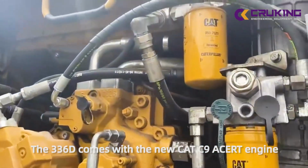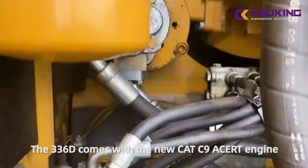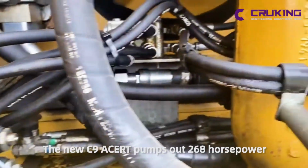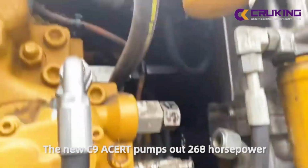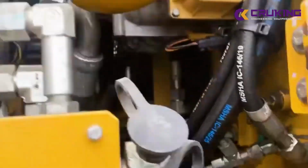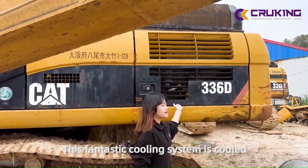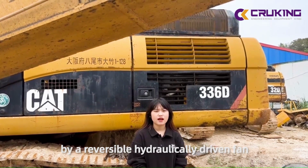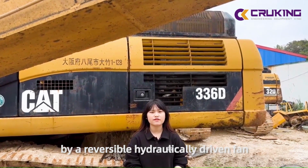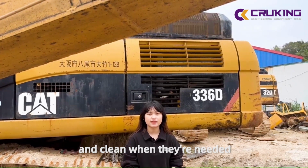The 336D comes with the new CAT C9 ACERT engine. What does that mean? The new C9 ACERT pumps out 268 horsepower. This fantastic cooling system is cooled by a reversible hydraulically driven fan. This ensures that the fins stay nice and clean when they are needed.